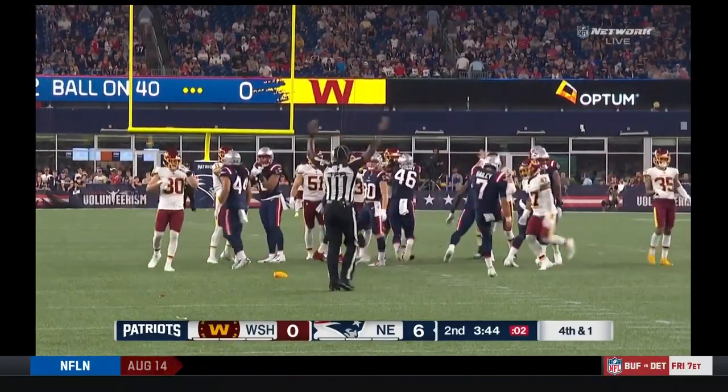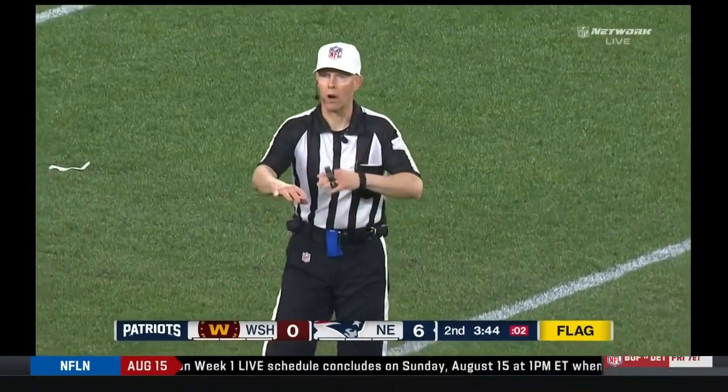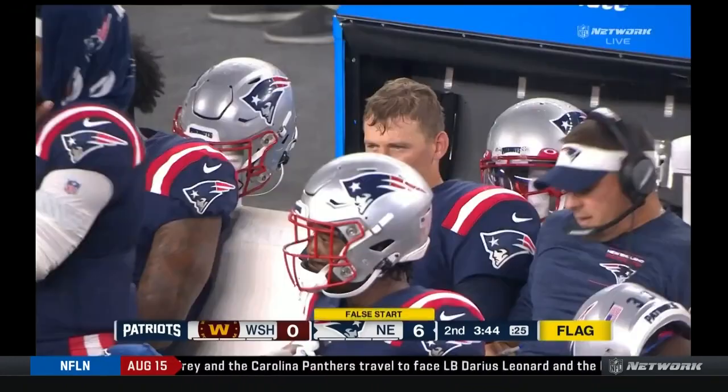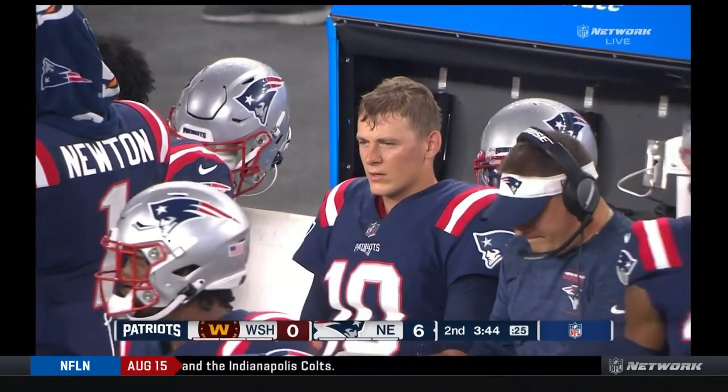We're moving. Another flag. Shevsky with another false start on the Patriots, prior to the snap. Punty, false start, offense, number 80. 5-yard penalty. 4th down. Number 80 and number 7, your 2 best players last year. Now you have a new long snapper.